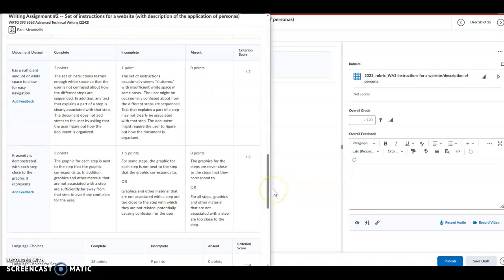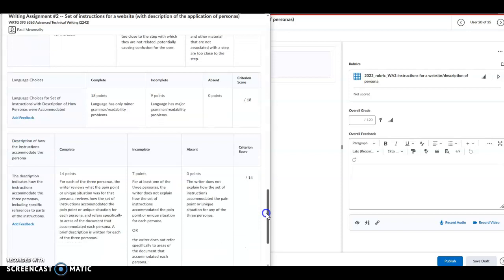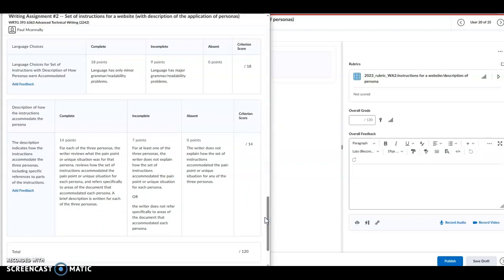That the document design, that everything's not all smushed up next to each other, and I went over that with the figure labels. I was like, tighten that up a little bit in the student sample. And that proximity is demonstrated. Proximity is you don't have the figure 15 header on page 7, but then the figure 15 itself is on page 8. Grammar and mechanics, language choices, spell checking, consistent capitalization use. That's the language choice section. And finally, 14 points for how the personas were accommodated. All of that can and should be in one document.